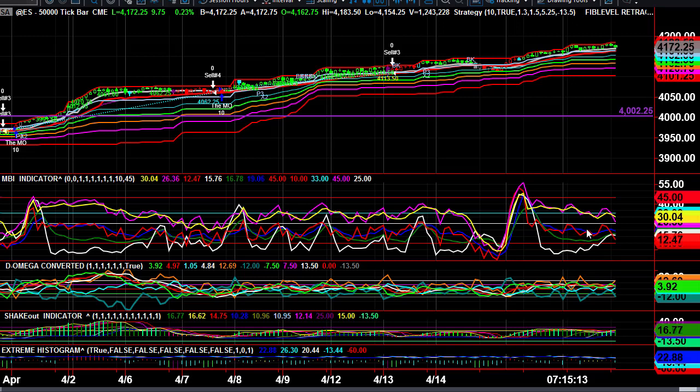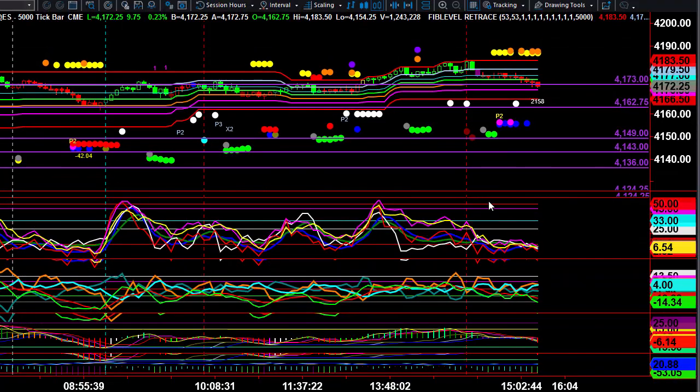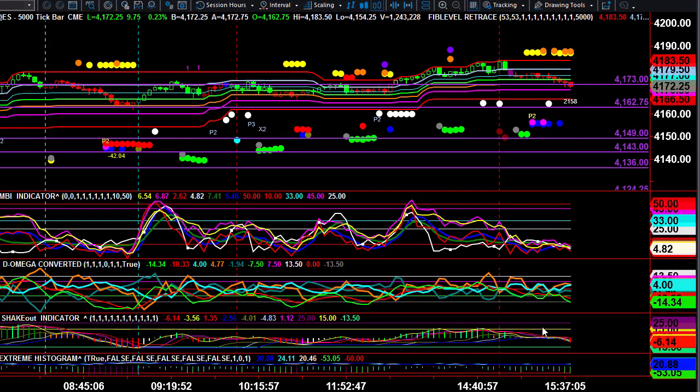You just get these subtle back and forths every time you get your red moving back above the blue. You get a little bit of strength, dips back, a little bit of weakness, and then if it continues is when you start to get a little bit more expanded weakness. So those are the things you look for in those setups.